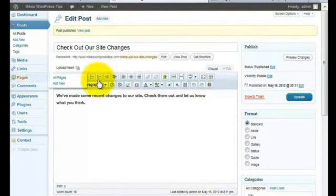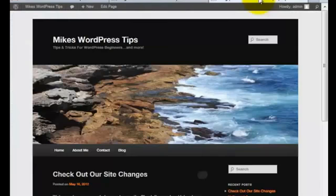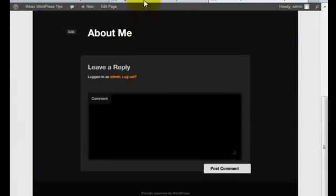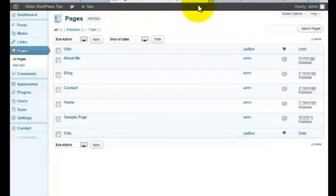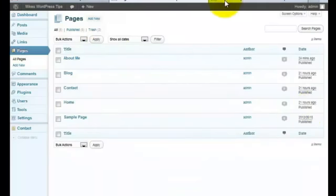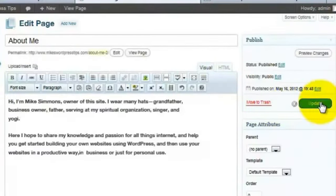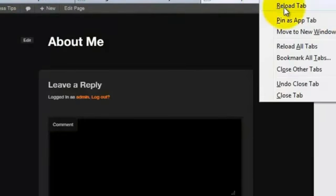Now let's go back to pages and let's do something with the About Me page. So let's go over here and see what it looks like. First of all, we don't want people leaving comments, so we're going to change that and then put some content in there. So hover over the page and click on Quick Edit, and untick that box, and click Update. Then people won't be able to leave comments. Just click on About Me, and I'll paste in a little bit of content in there right now. And I'll click Update.